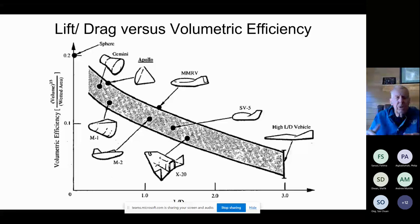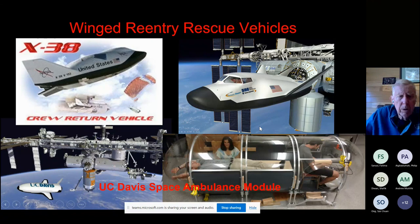It makes sense. A wing is going to give you a lot more cross-sectional area and less volume for payload and crew. So that's the basic difference between a winged vehicle with a high lift to drag cross range capability, but a much lower volumetric efficiency. And now we've noticed this trend of going back to blunt capsules, and they're generally a simpler system to use, but there are a number of winged vehicles that have been under consideration, like the X-38 Assured Crew Return Vehicle that was designed and tested by NASA.